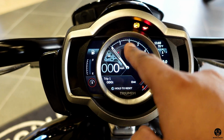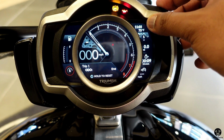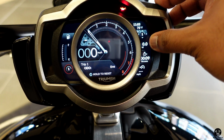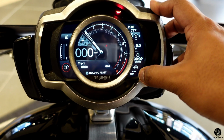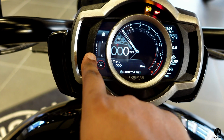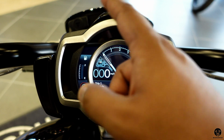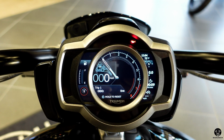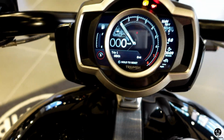And on either side of this main screen, you have two little screens. On your right, it gives you the time, outside temperature, odometer, timer, how long this bike has been running, etc., and your cruise control. And on the left, you have your digital fuel gauge. And on top, you have lights here for your turn signals, neutral, ABS, check engine, and the oil life light.